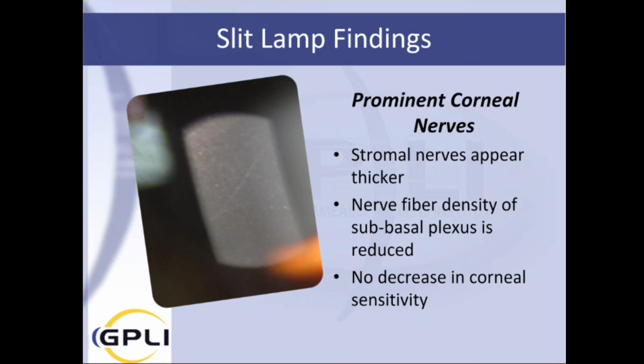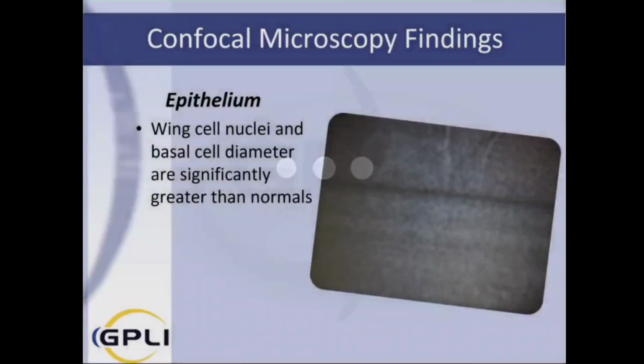Prominent corneal nerves have been reported as an early sign of keratoconus. Corneal nerves have an important function and are required for epithelial cell regeneration and wound healing after corneal injury. In confocal microscopy findings of keratoconus patients, in the epithelium, wing cell nuclei and basal cell diameter are significantly greater than normals.